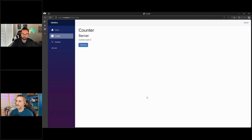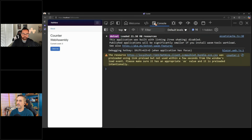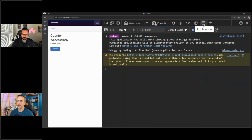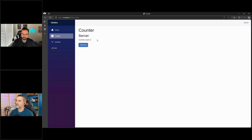So let's do a quick empty cache hard reload here. Let's go to application, and let's dump all of the data for the site. And then we'll clear it. Okay, so I'm on server. And now when I just refresh the page, it should switch over to WebAssembly.